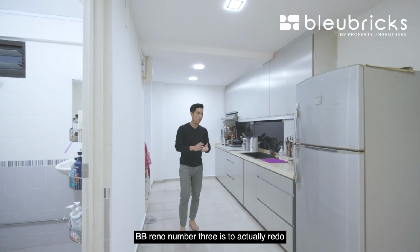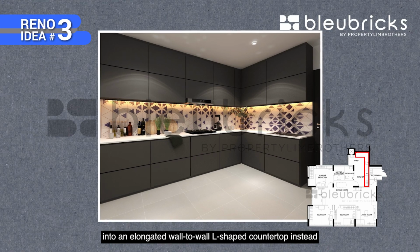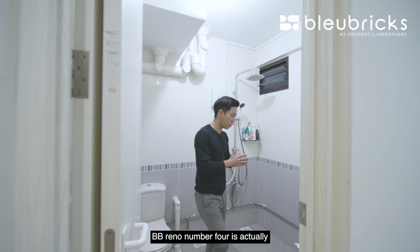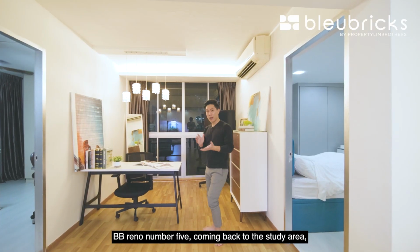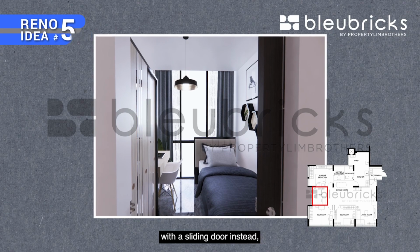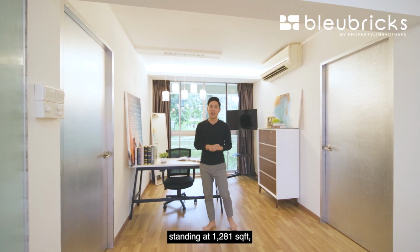BB Reno number 3 is to redo the entire existing kitchen setup into an elongated wall-to-wall L-shaped countertop instead, for more storage as well as countertop space. BB Reno number 4 is to install a glass partition over here to separate the wet and dry areas of the bathroom. BB Reno number 5, coming back to the study area, if you do require another functioning bedroom, you can probably do up a partition wall with a sliding door instead, and this can be your 4th functioning bedroom.